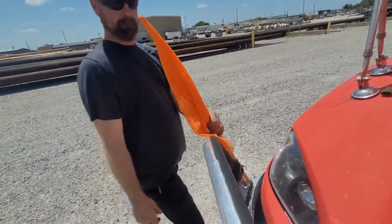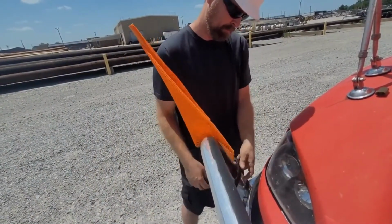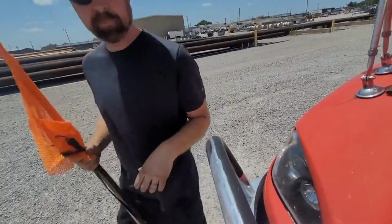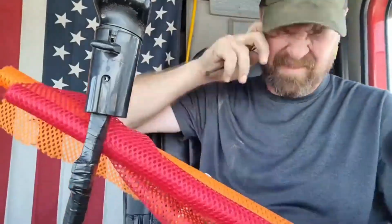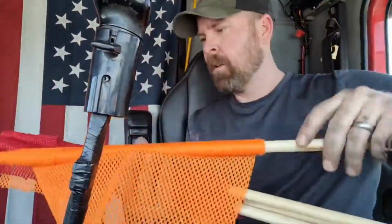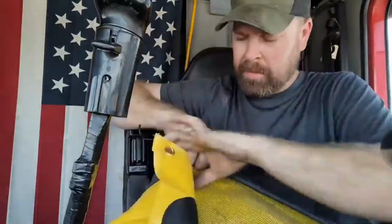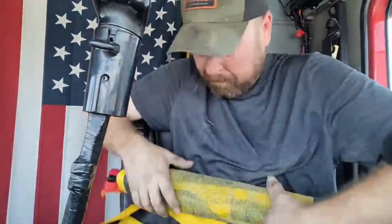And now you just see me take off the flags. Of course, it's a lot easier to take these bungees loose than it is to put them up, just a matter of seconds, and all your work is just tore down. And then right here, I'll just show you how I roll everything up. I like to put all the flags and even the banners all together in one bundle. And then I just use rubber bands or zip ties and it just keeps everything together. That way you don't have pieces all over the place. It's just all right there. Everything you need in one bundle.